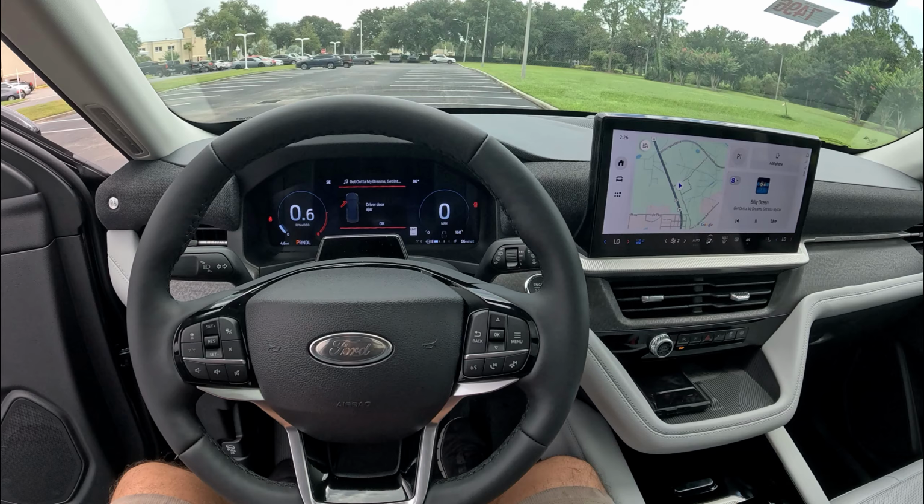Now all these Explorers for 2025 are rated the same for towing, whether you have the all-wheel drive, rear-wheel drive, the V6 or the inline four-cylinder engine. This one is equipped with the V6 twin turbo, so basically all the same tow rating, 5,000 pounds for 2025.